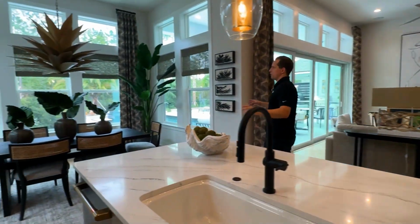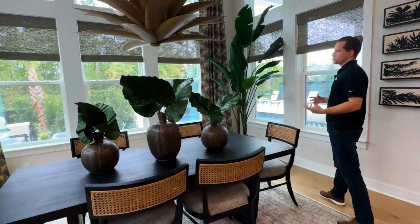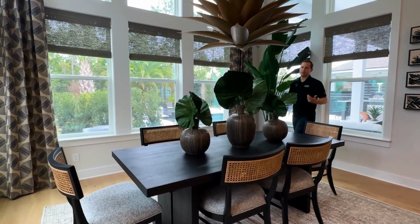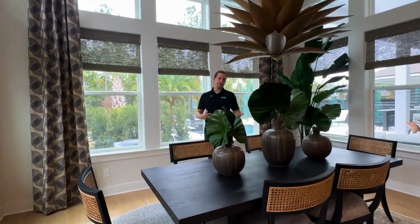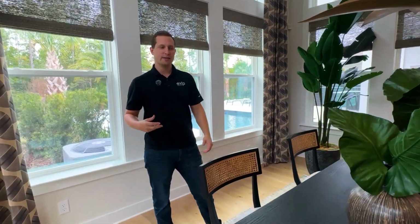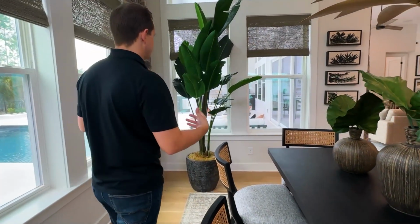And then lastly, I want to show you the dining room with this area. So the dining room here, it's a massive dining room. With the 12-foot ceilings, it's going to feel bigger than it is, but this dining room is seated for 6, but you could easily do 8, maybe even 10 with the right table for guests. So it's a great space to entertain and have guests over.